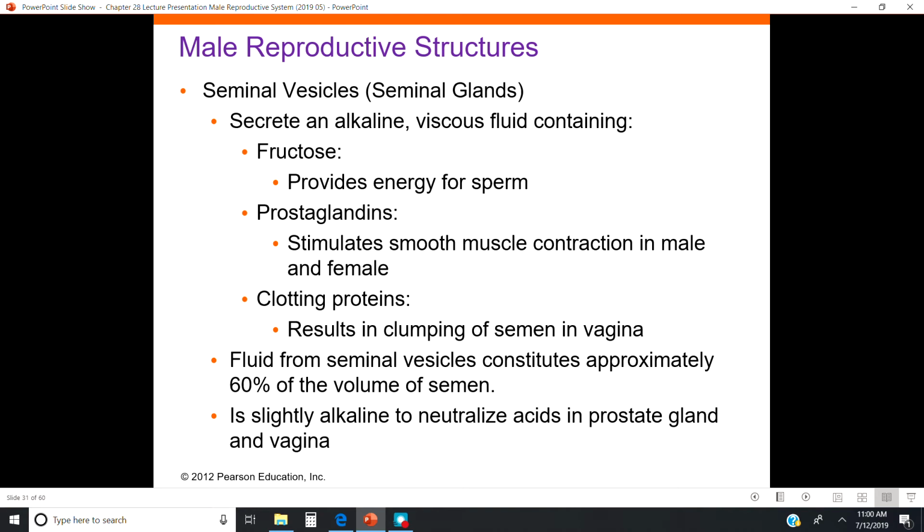The fluid contains prostaglandins. These are local hormones or local chemicals that stimulate smooth muscle contraction in both the male and the female reproductive system, which helps to move sperm also. And then also there's some clotting proteins that cause semen to be kind of clumpy initially.